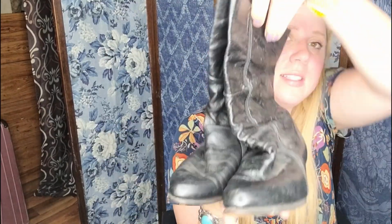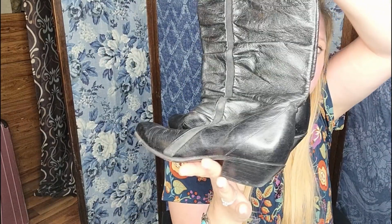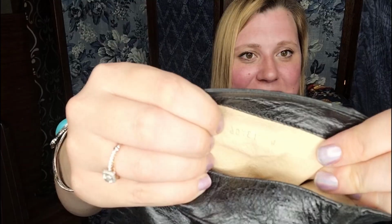More vintage boots found at the bins. These are a slouch 80s style, 70s, 80s style. Maybe I can even say Western style. Mid-calf. Ooh, more really nice quality leather lining. See this? Excellent. These shoes are going to last a long time. I like finding things like that.